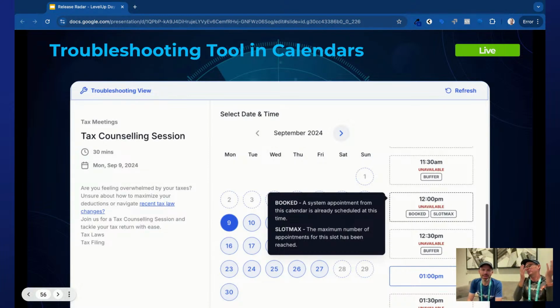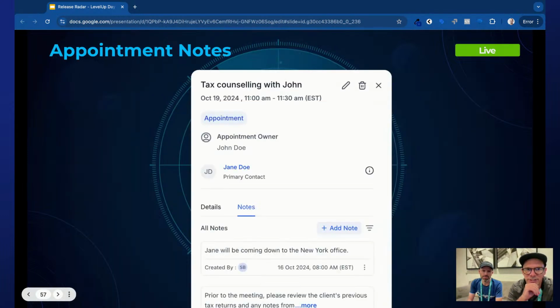Troubleshooting tool. This one is so cool. I've been waiting for this forever. The amount of time we've all spent trying to figure out why the heck a slot is not available. Now you just see it right there on the screen: go change this setting. If you've ever had to build a calendar for a client, you know the pressure of wondering why it isn't working the way it should. It's usually working, you just don't know why. Now it will tell you, okay, this slot's not available because of this, and then you know exactly what you need to tweak. Incredibly helpful update.